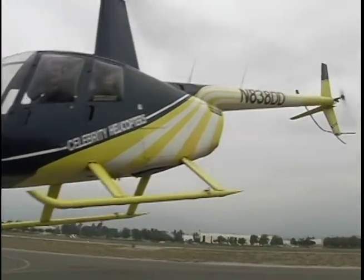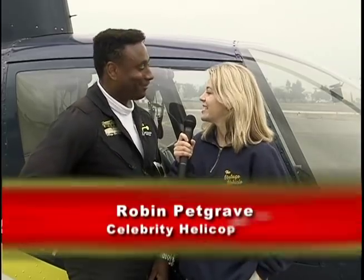I'm with Robin Petgrave, and we're standing in front of Celebrity Helicopter. He is the wonderful pilot of the Celebrity Helicopter. Now, how did you come to do this in your career? It's amazing. You know, car shows are a big magnet for people and kids and all that stuff. And Celebrity Helicopters, we were actually asked by the airport manager to come down here and help to up the value of this car show.